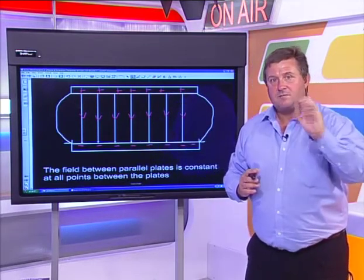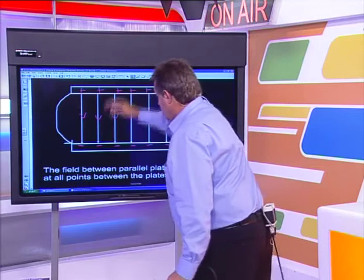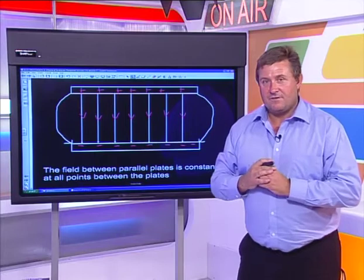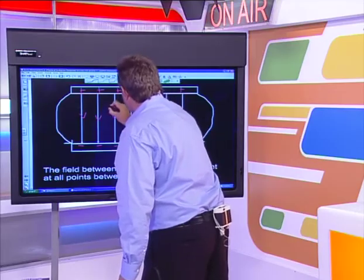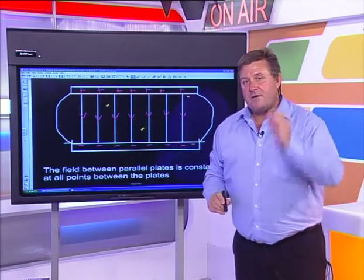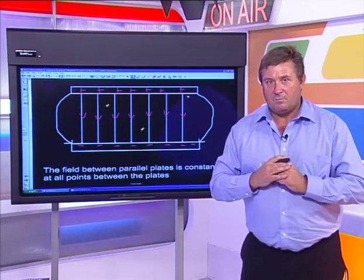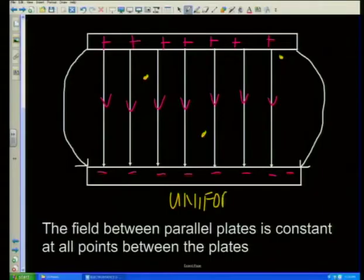However, there's one difference between the electric field generated by a parallel plate compared to an electric field generated by a charged object. And that is that this electric field is going to be constant at all points in that electric field. In other words, if I put a little charge at that point, or a little charge at that point, or a little charge at that point, the charge at all three of these points will experience exactly the same force as a result of the parallel plates. We call this a uniform electric field.